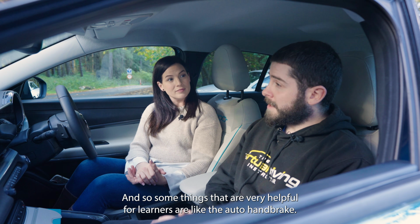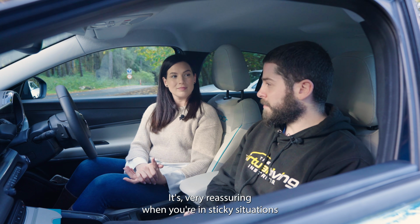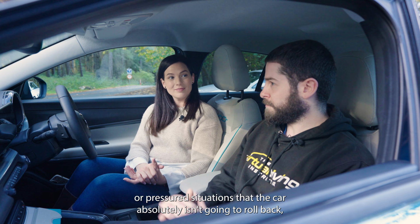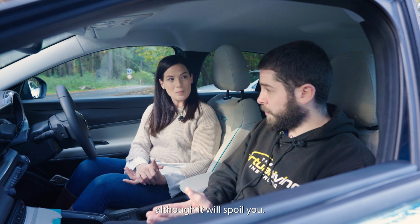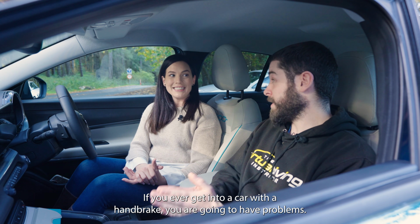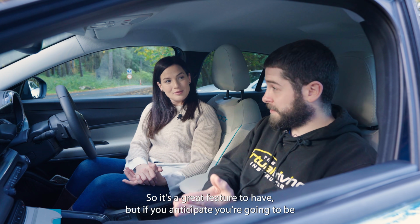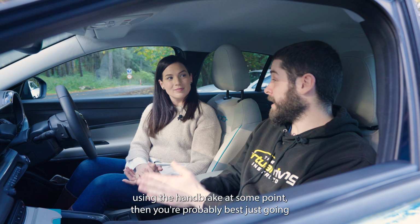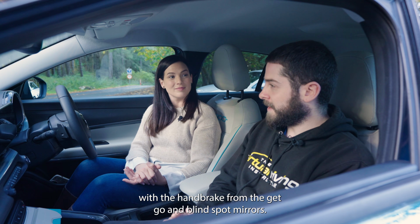So some things that are very helpful for learners are like the auto handbrake. It's very reassuring when you're in sticky situations or pressured situations that the car absolutely isn't going to roll back. Although it will spoil you if you ever get into a car with a handbrake, you are going to have problems. That's nearly a guarantee. So it's a great feature to have, but if you anticipate you're going to be using a handbrake at some point, then you're probably best just going with the handbrake from the get-go.